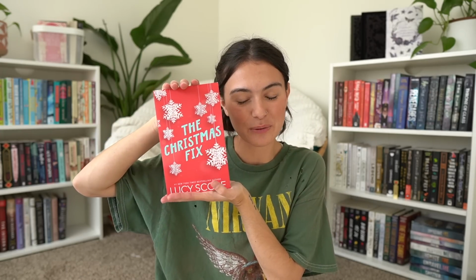Okay, so the next Amazon package that I have, this one, another Christmas book. This one is The Christmas Fix by Lucy Score. I believe it's about a town that had some kind of natural disaster, like an earthquake or something. I don't know what happened, but their town is not falling apart, but just not in the best standing position, I guess.